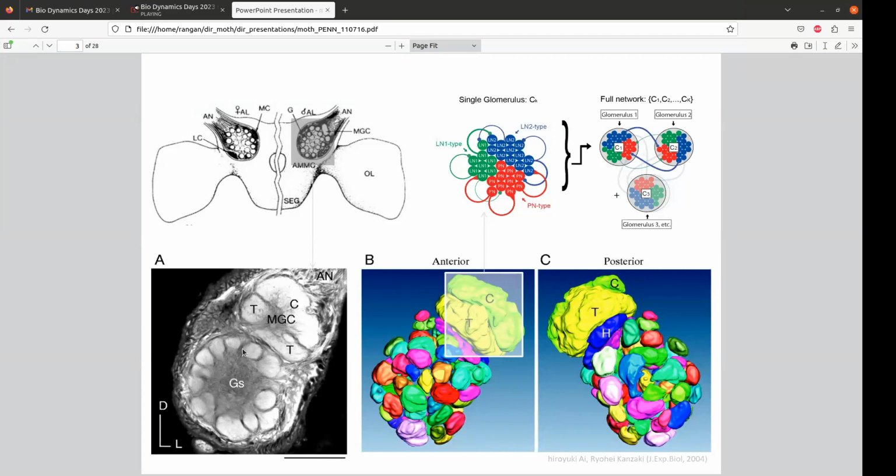So the actual soma of the cell is not in the glomerulus. The soma of the cell is sitting somewhere else. But what's important, the functional part of the cell, are the diaphanous membrane, the tree-like structure, the dendrites of the cell, which are in the glomerulus and which overlap and twist and turn and come in very, very close proximity to many other dendritic arbors from many other neurons. So it's not entirely clear what connects to what inside the antennal lobe. It's very hard to disentangle the local network.